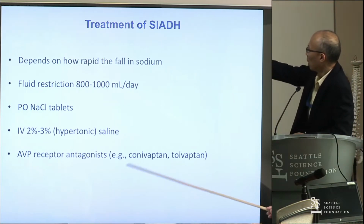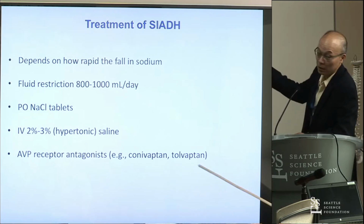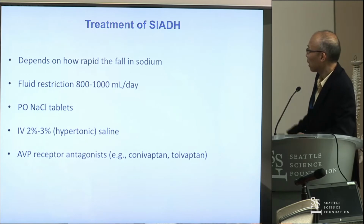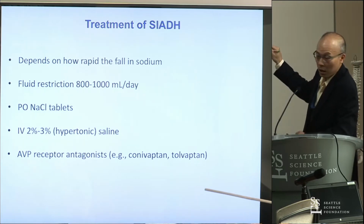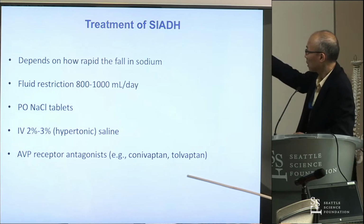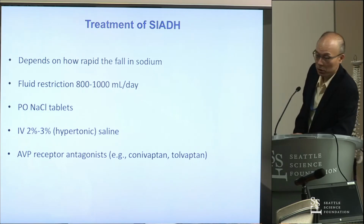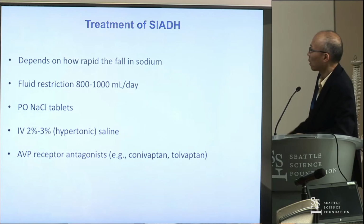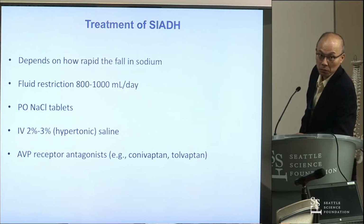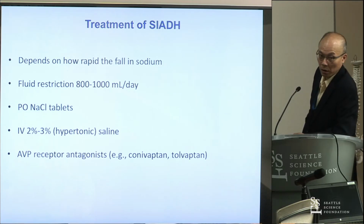I've also used AVP receptor antagonists a few times. These are very expensive medications. So if you do prescribe them, they have to be started in-house as opposed to as an outpatient, because we need to monitor the patient's fluid balance. If you are starting patients on tolvaptan, which is the oral version, and conivaptan is the IV version, for tolvaptan you have to tell the floor staff that they should not be fluid restricted. So you need to lift the fluid restriction if you're putting them on tolvaptan, okay?